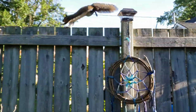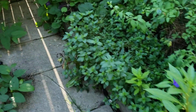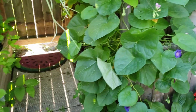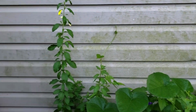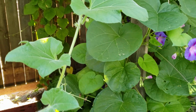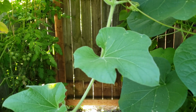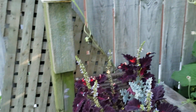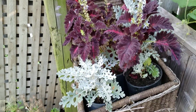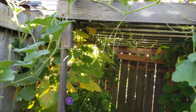Good morning, everyone. That's a little squirrel. Today is Thursday, August 20th, 2020. I am just getting around to doing my garden video. I'm sorry, my life has been crazy and hectic, and I decided to do nothing on Sunday. Nothing but crochet. So, as you can see, the garden is growing.